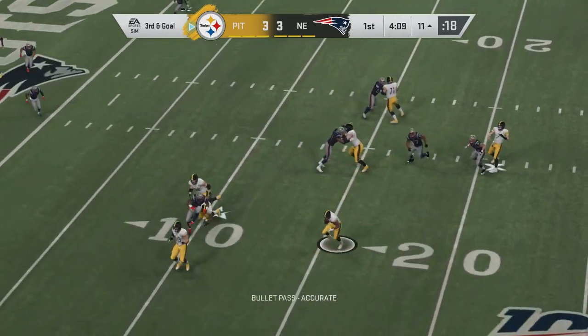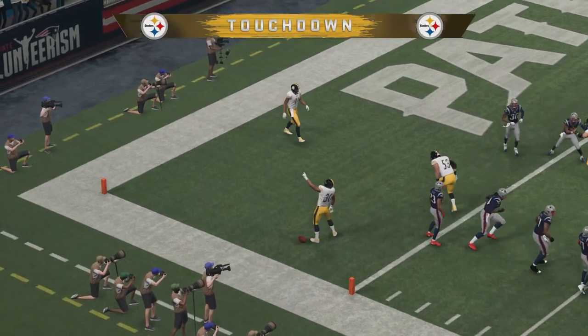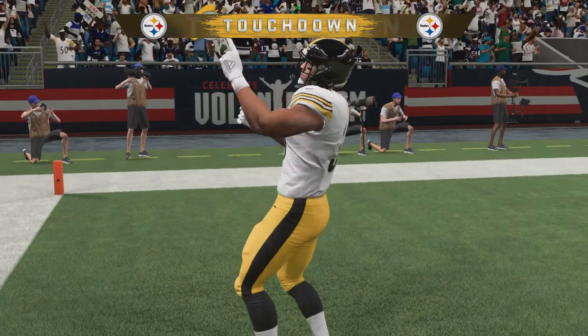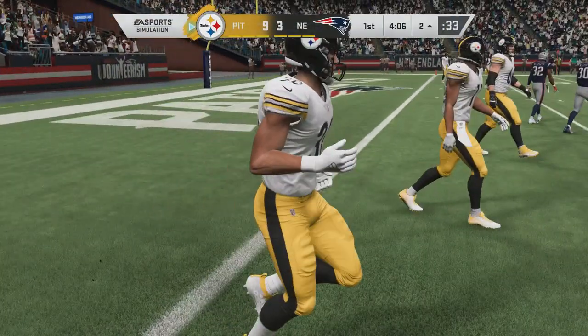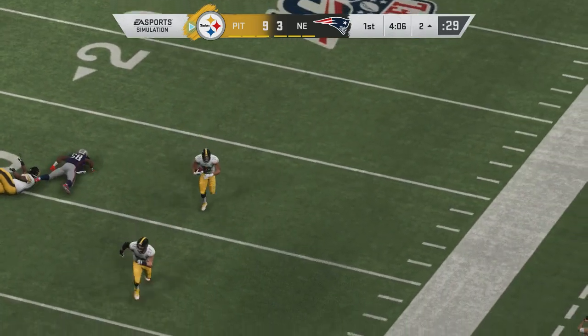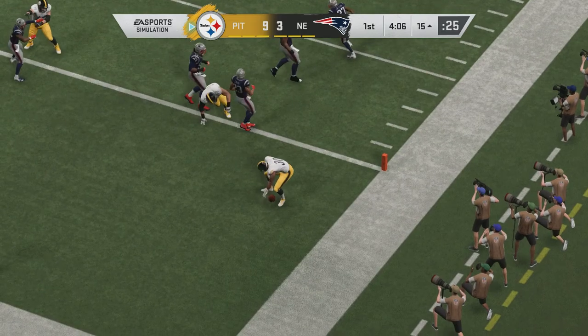Here's Roethlisberger. Screen pass to Connor. And he's in. Touchdown, Steelers. An 11-yard touchdown. And the Steelers have taken the lead. There are several elements to a well-executed screen pass. This one resulted in a touchdown. It had all of those elements.